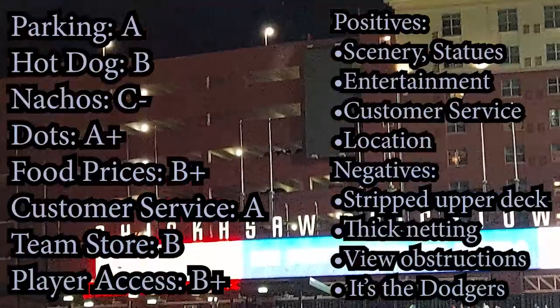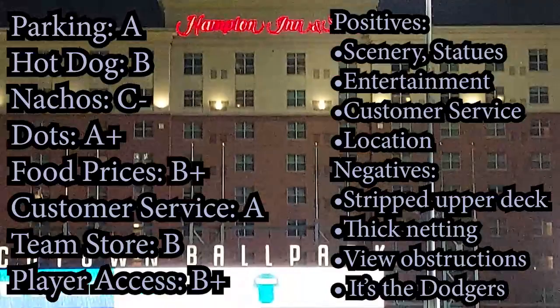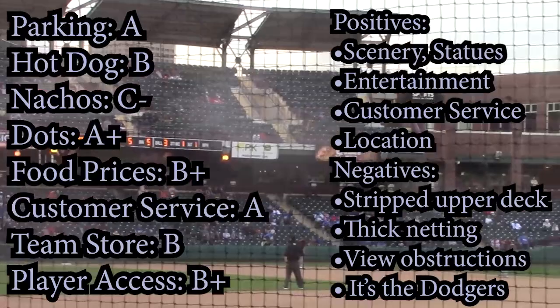So that's going to do it for Bricktown Ballpark, Oklahoma City, Oklahoma, AAA affiliate of the Dodgers. It's just some overall views of the stadium that I got here to close out the video. You can see awesome bricks, just a really cool look. So there you have it, Bricktown Ballpark, Oklahoma City, Oklahoma.